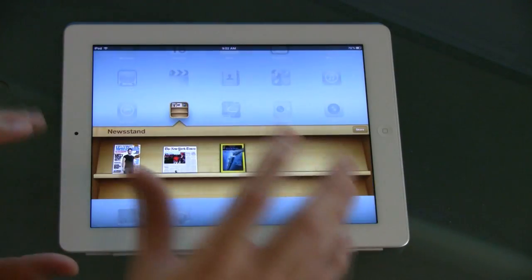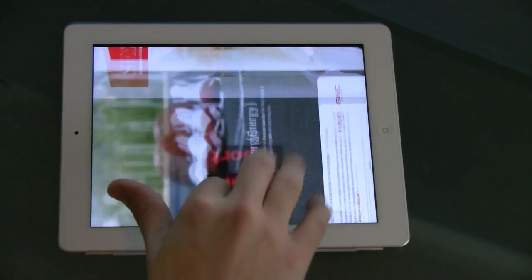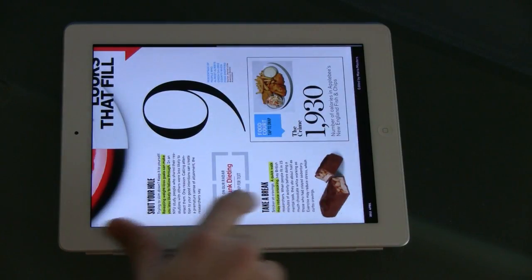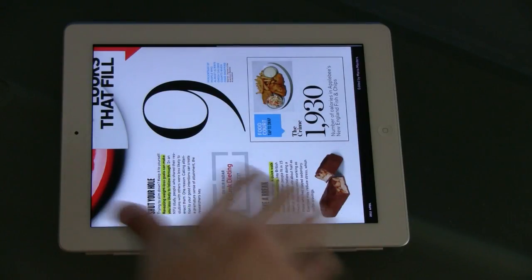Speaking of digital publications, I recently purchased a couple EPUB items from the newsstand, and once again, the photography is brilliant. We're going to take a look at Men's Health for a second. Photos are crisp on the new display. Men's Health has a little to be desired when it comes to the actual font delivery.